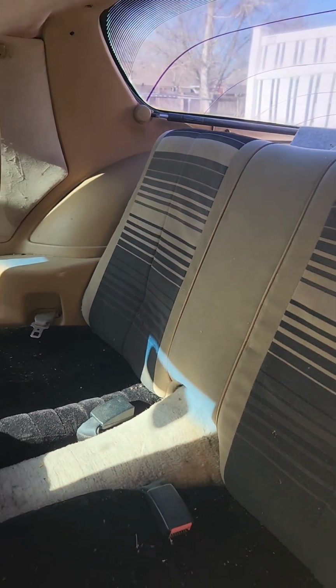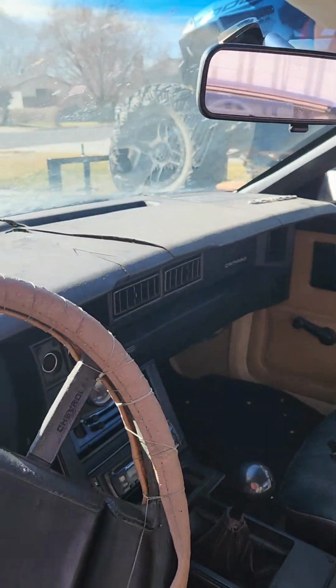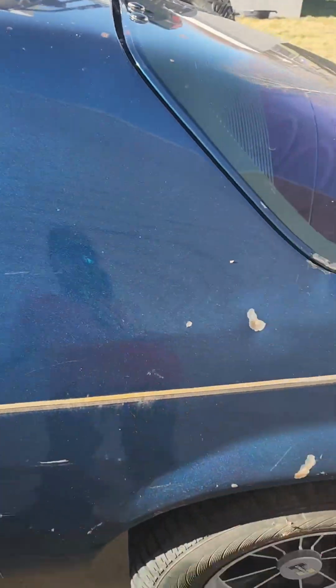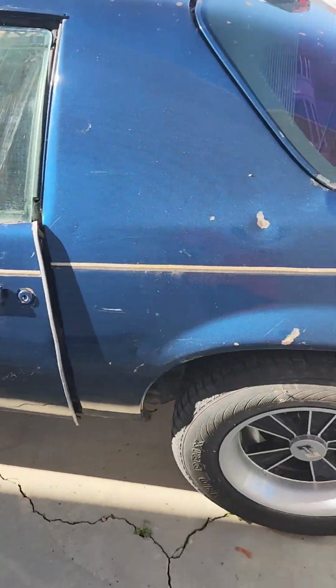Interior is really not bad for a couple cracks in the dash, but all in all, just pretty clean car. Looks like we gotta do some work on the hinges on that side.